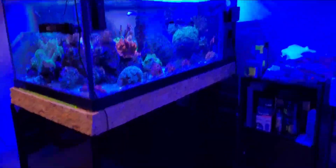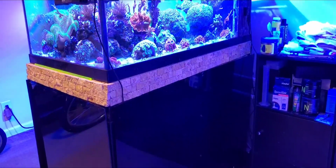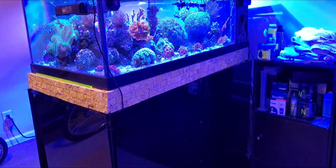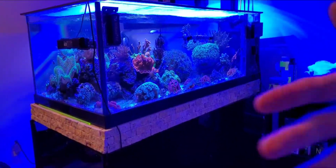My plan is to shut off the sump. Once I shut off the sump, the heater's going to be totally fine. I'm going to put it up in the tank. I'll shut off the sump the day before, and then I will get the whole bottom section cleaned up and move that out.